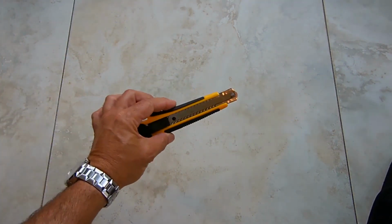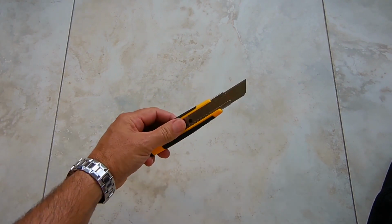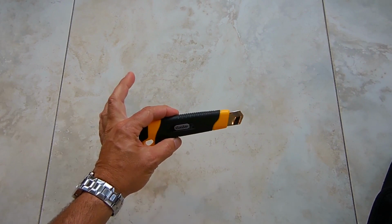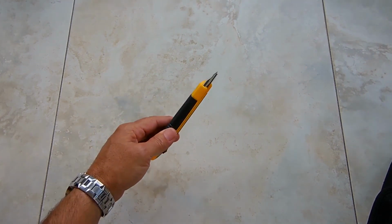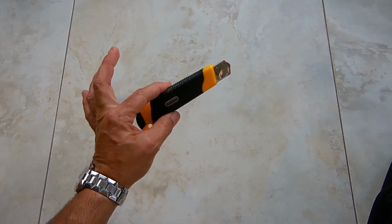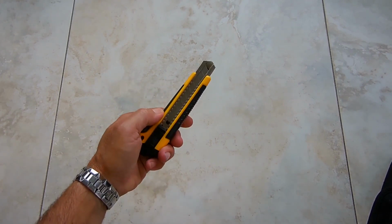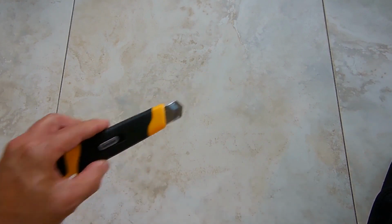Carry a utility knife. Alright. You get a broken hose, and then you go to reconnect that hose. What can happen sometimes, the end of the hose is very thin, so you want to be able to trim the hose down before reconnecting using clamps or zip ties. So have one of these.